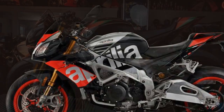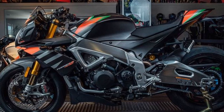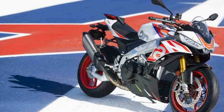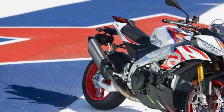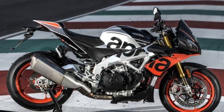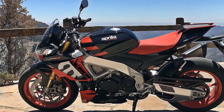4. Fuel efficiency. The powerful V4 engine, when ridden aggressively, can consume fuel at a relatively high rate, potentially leading to frequent refueling on longer rides. 5. Limited practicality. The Tuono V4 1100 Factory is primarily designed for high-performance riding and may not be the best choice for everyday commuting or carrying passenger or cargo.